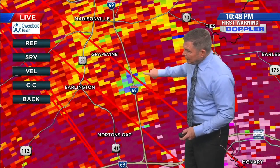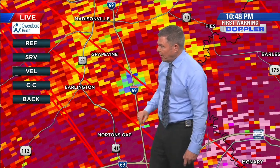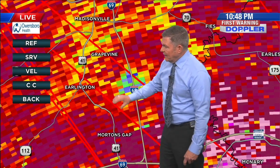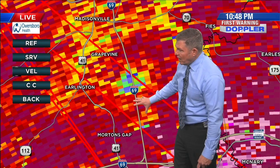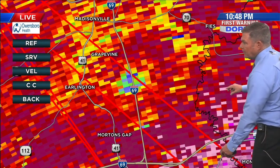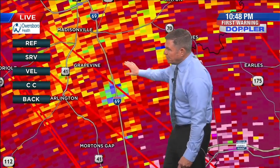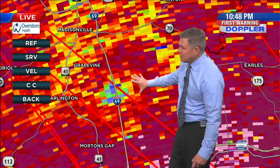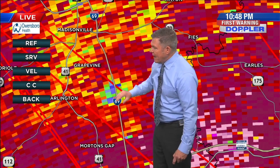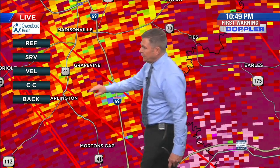And this little brightness that you see, this little colorful patch in our correlation coefficient product, may be the best indicator of where the tornado is, and that's actually updating a little quicker. It's right along I-69 to the east of Earlington, and that's going to move up towards Fies, and then you've got Earles over here. So, Madisonville, you're sitting up here right now. It looks like it passed very close to Earlington, probably stayed south of Grapevine and Madisonville, and is now going to be shooting up into areas east of Madisonville and eastern Hopkins County.